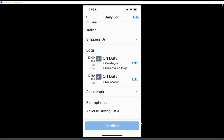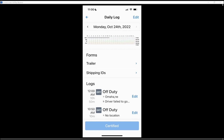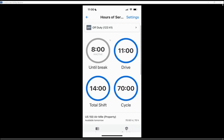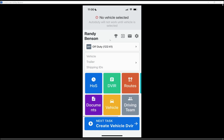Okay. And then you can see on there, my on-duty punch went away. And then I can scroll down. I can see up here at my graph, all off duty. Okay. And I can hit the back button over here, scroll down and look at my clocks and see they're all blue. In the Samsara world, blue means you're good to go. You don't ever want to be driving around out there with one of these clocks in red. That means you're in violation. Okay? Really simple. That's how you edit a log.